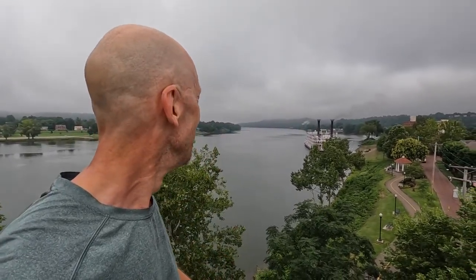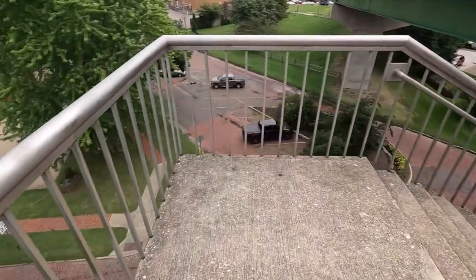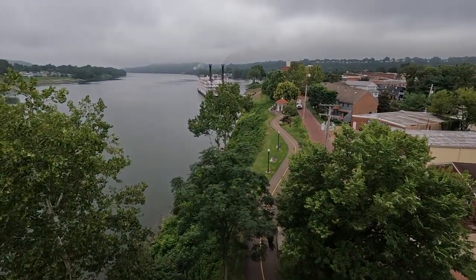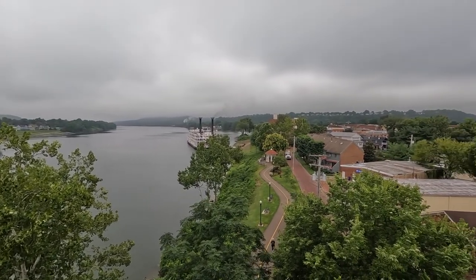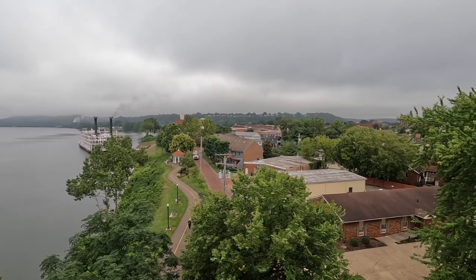All right, finished the run in plenty of time. Not a drop of rain yet, but you can see it's kind of a real foggy morning on the hillside there. I climbed up these steps up the bridge to get a better view of American Queen here in Marietta. This is at the confluence of the Ohio River and the Muskingum, and the downtown Main Street, everything is right off the boat, just steps away.